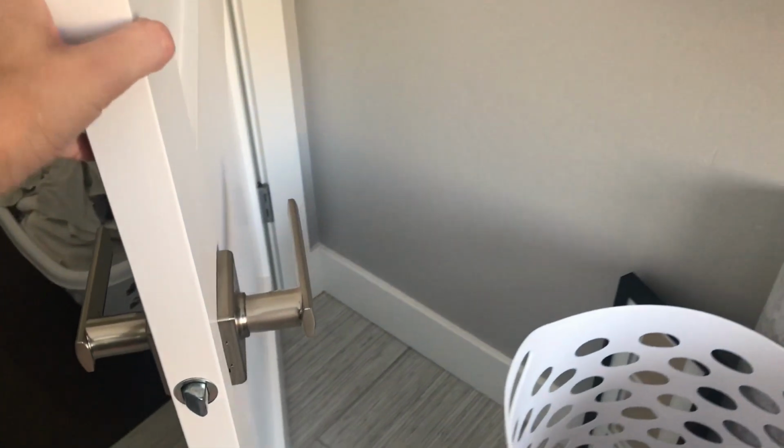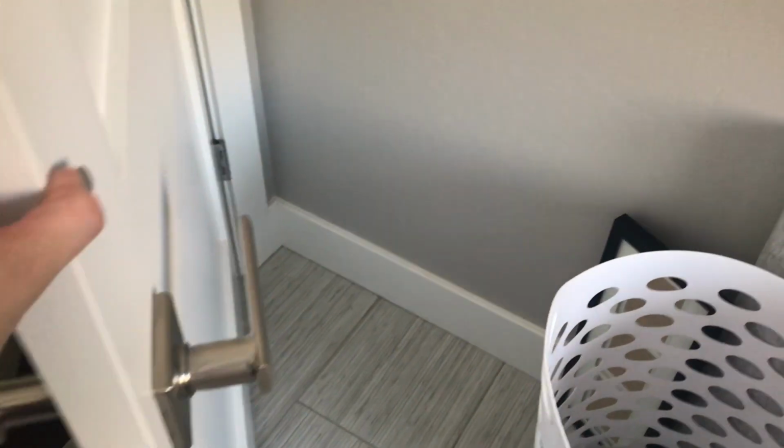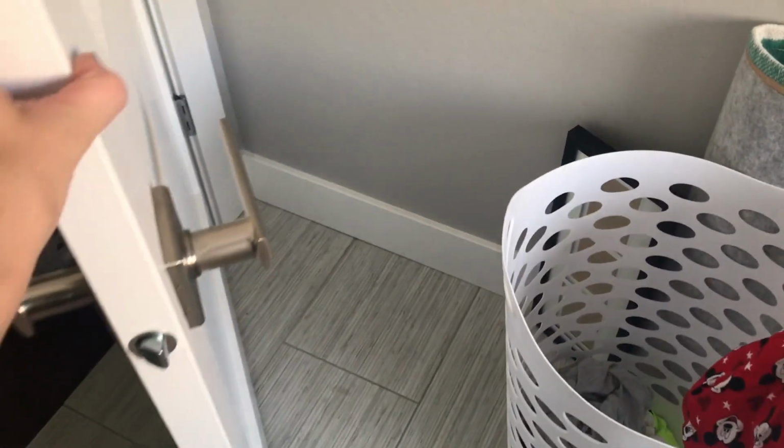So I had a bunch of stuff I need to take to the DI that you just watched me carry out to the car so I can take it. This is also going to the DI. That rug needs to go somewhere else in the house.